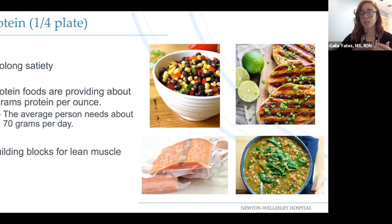They're also building blocks for lean muscle. As we age, our body composition changes a little bit and we tend to lose some of that muscle. That can make it harder to be active without lean muscle. It's harder to be independent. So it's really important to make sure that you're hitting your protein needs as much as possible, just to keep that muscle and to keep that active lifestyle that you like to live.